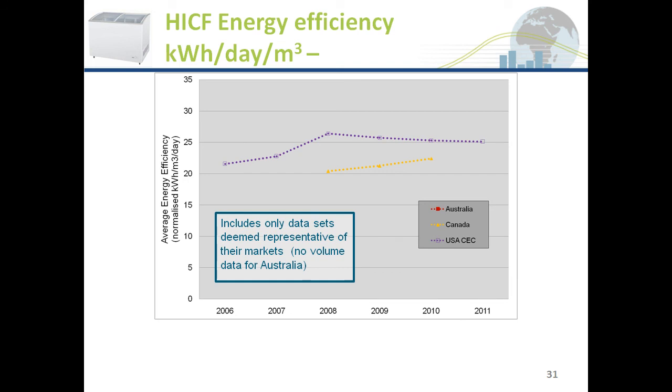If we look at the efficiency of these ice cream cabinets, or their specific consumption in kilowatt hours per day per cubic meter, we see figures around 25 kilowatt hours per cubic meter per day. I wouldn't try and imply too much into the apparent trends we might see there. I think we do have some changing scope, changing samples within the data sets here.